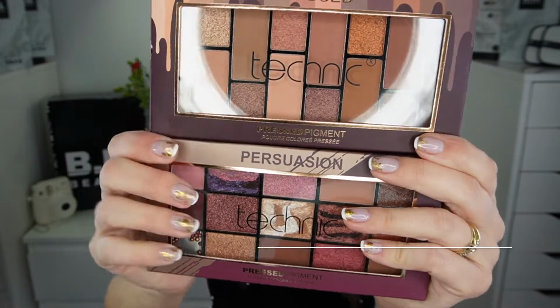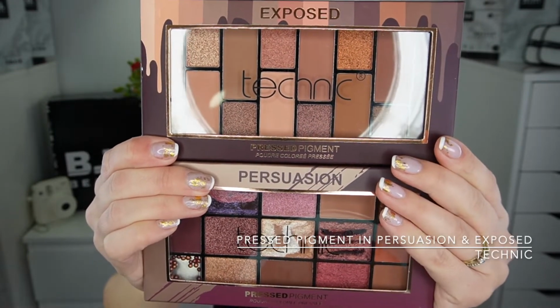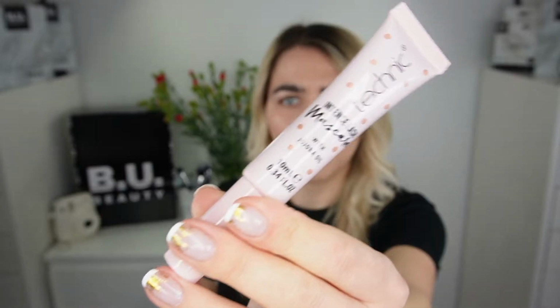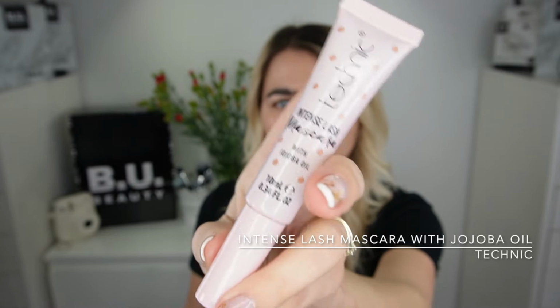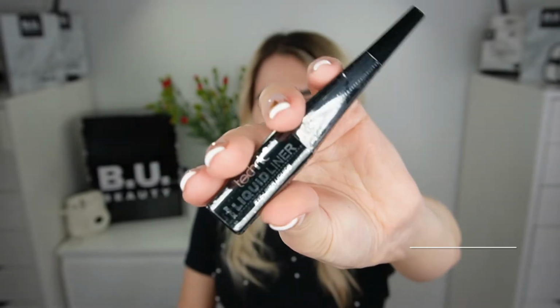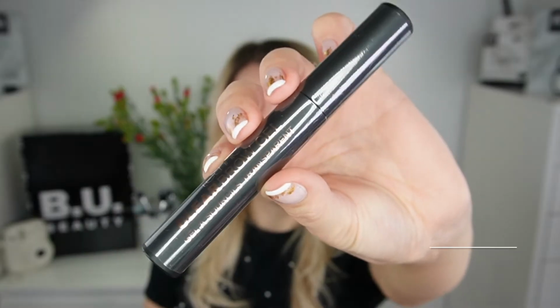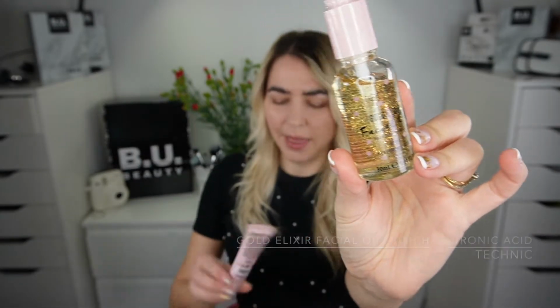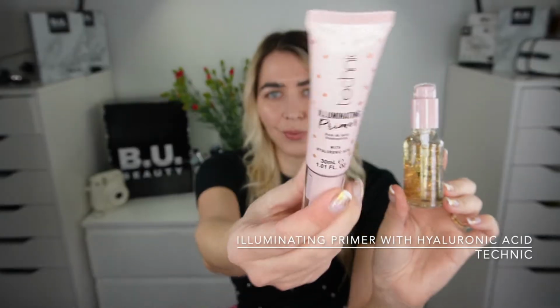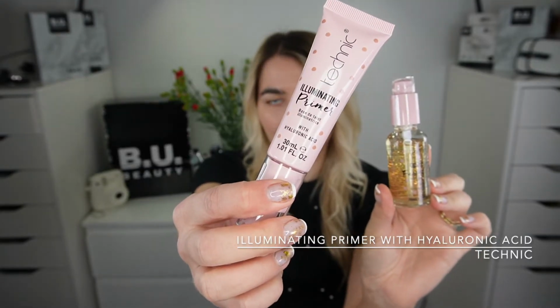We have two pressed pigment eyeshadow palettes, so it's vegan and cruelty free, by the way, as all the brands I've been using for the last few years. Another thing I have is the Intense Lash Mascara with jojoba oil, which sounds amazing. The liquid eyeliner, brow gel, sounds amazing, and it's clear. The facial oil with gold with hyaluronic acid. And then we have an illuminating primer with hyaluronic acid. I'm gonna use all products that I have in here today.